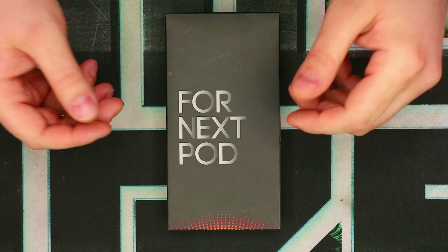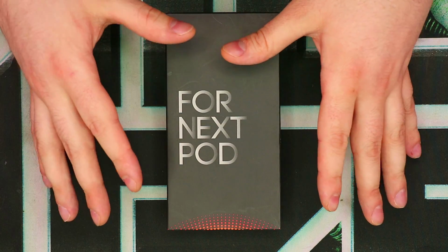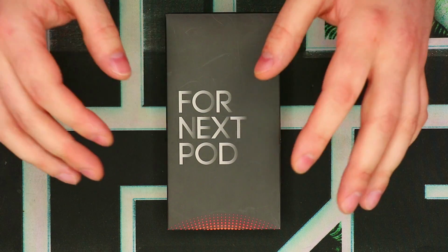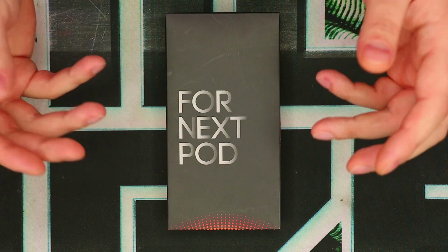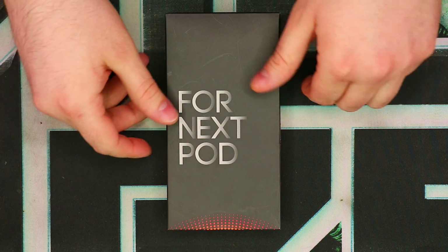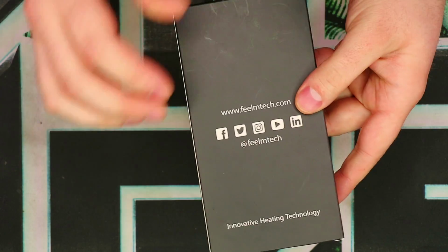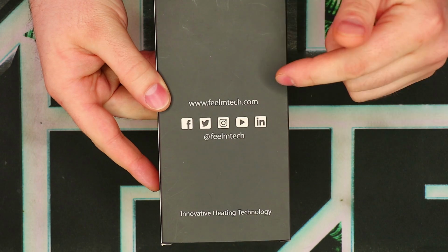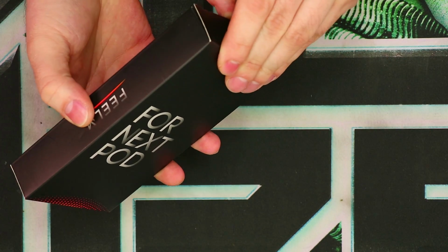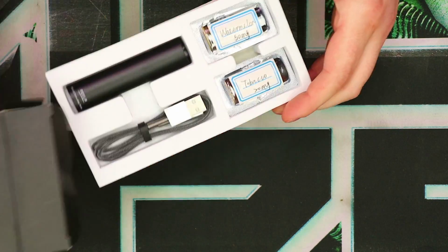Alright guys, so as you can see, we've got our Feelm pod system in its original box. This particular product here is not actually for retail sale, so don't expect anything super fancy with the packaging. However, I just want to go through it and show you guys exactly what I received here. It says Next Pod right here on the front with a little design at the bottom. On this side here, it says Feelm, and same thing on this side here. And on the back, just simply their social media and their website. So this is pretty much it. I mean, it's just a basic box here to be sent out to testers. So let's just go ahead and see what we get inside.